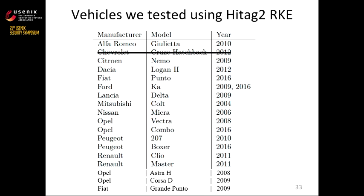All right, so we tested this attack on many vehicles, which we got from friends and colleagues who were kind enough to lend us their car. As you can see, it's quite a list, some 18 vehicles, and if you have a look there are quite a few 2016 cars.